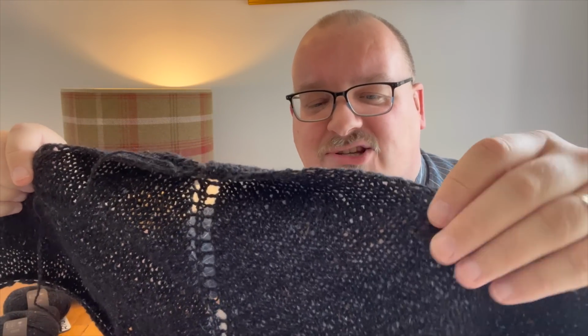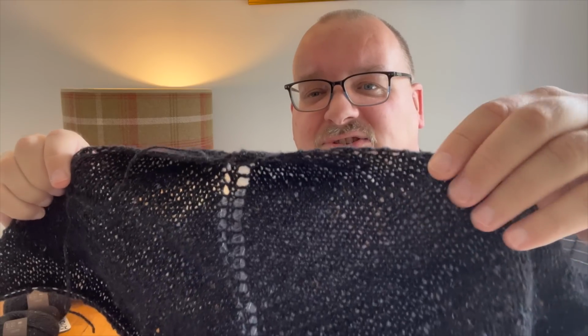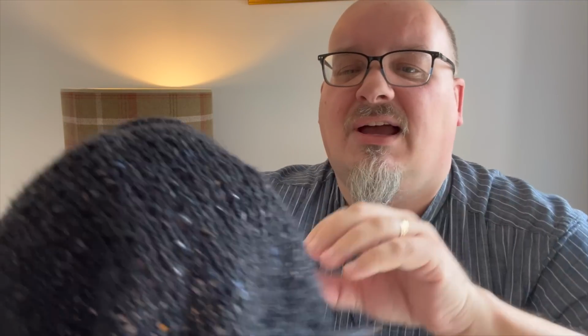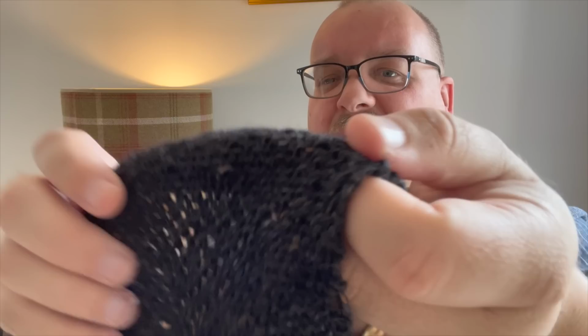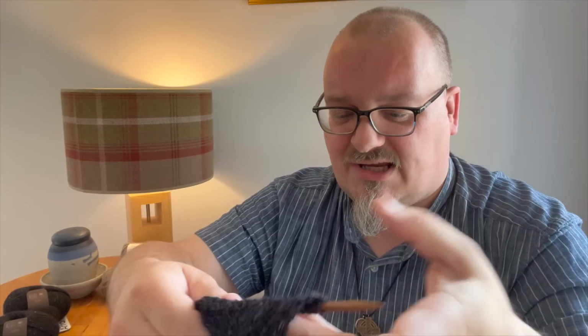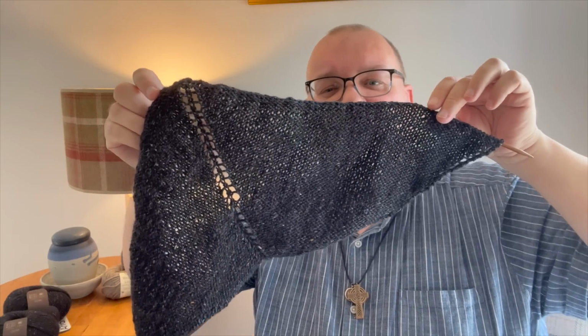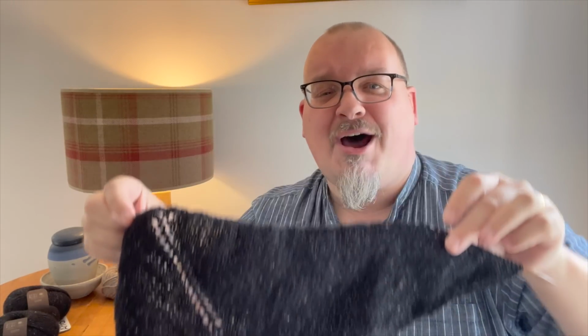But you see, the suggestion is that you knit it on slightly larger needles, so you have this sort of lacy type effect. But it does actually produce quite a nice knitted stockinette design on one side, and then of course the bumps on the other side. But I'm really pleased with how this is knitting up as a sort of triangular scarf thingy.